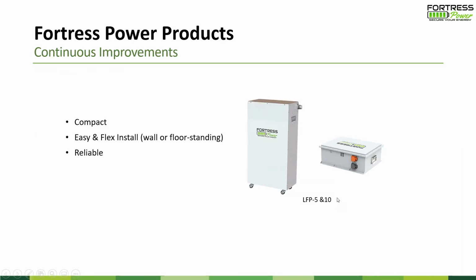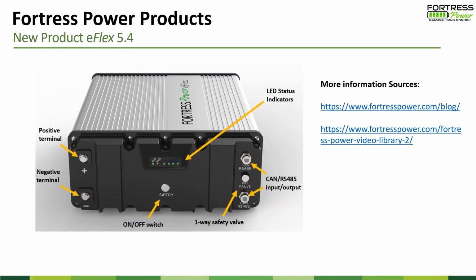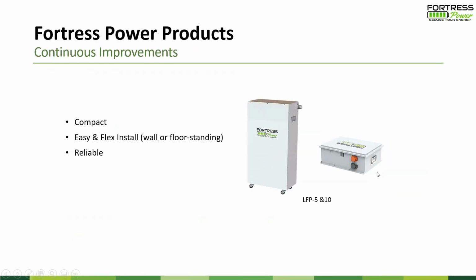And then I did not mention these. This is our LFP10 and our LFP5. These are great units. They're a little bit more compact, a little bit more on the battery backup side. They are easy and flexible to install. They have knockouts over here, and this has the same kind of deal, and it has the same lithium iron phosphate chemistry, so it is a very reliable battery. I just know that people like the look of the Eflex versus the LFP5. So eventually we will just focus on the Eflex, but for now we do have that solution for anybody interested.